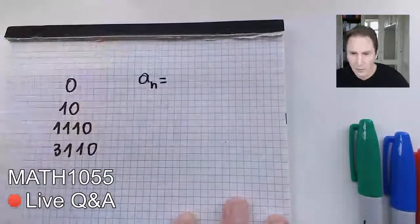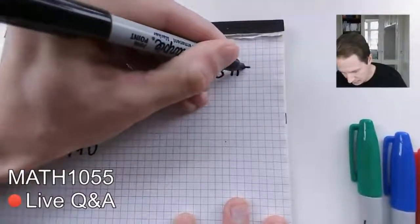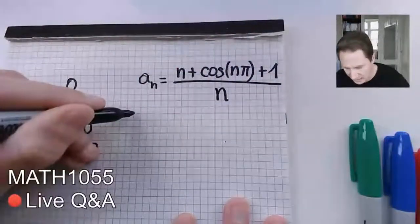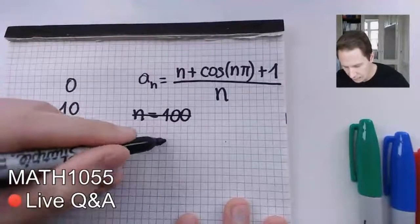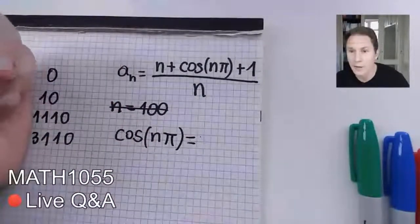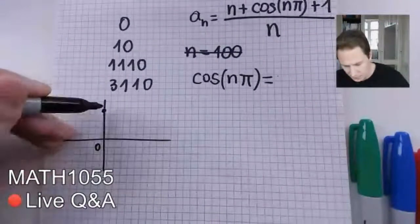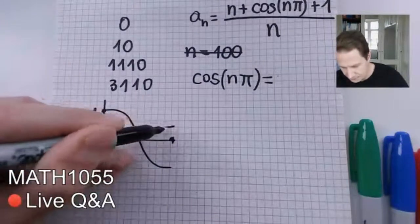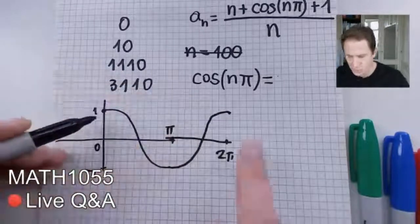Let me just quickly show you what we had to figure out, but of course you all did. So what was it? It was n plus cosine of n times pi plus 1 over n, I think. So if you take n to be 100, first of all, before I do that, all you have had to remember is that n is an integer, so the cosine will be either plus 1 or minus 1. If you remember the plot of the cosine function, it starts at 1, and then it dips to negative 1 at pi, and then goes back to 1 at 2 pi, and this is what it keeps doing.